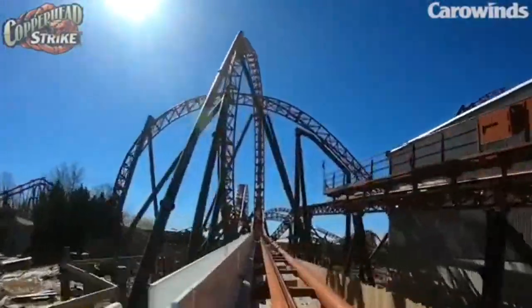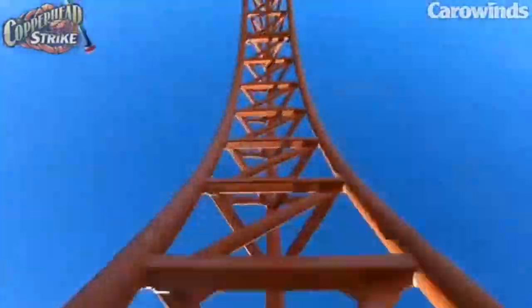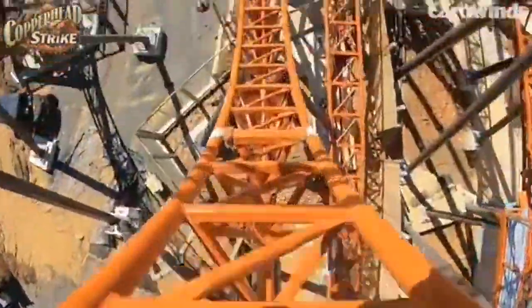Definitely stay tuned for more updates on Copperhead Strike because I'm beyond excited. I know you guys are probably beyond excited and I just had to update you.